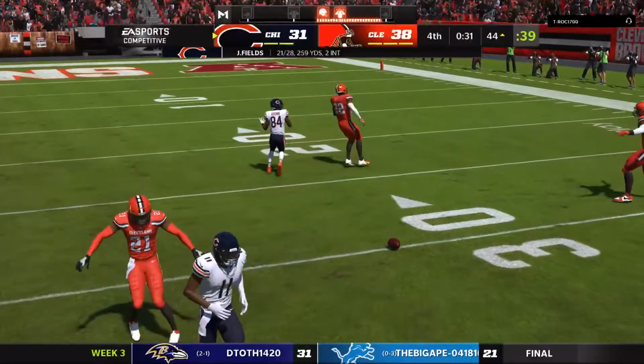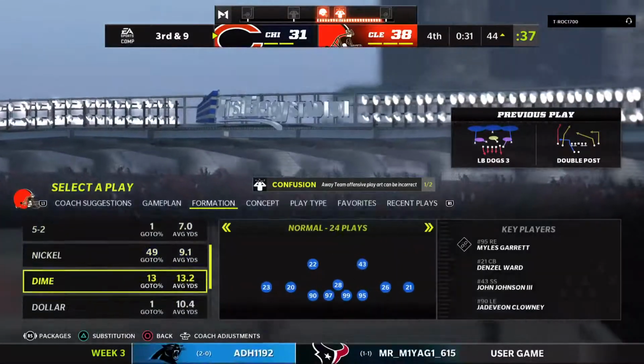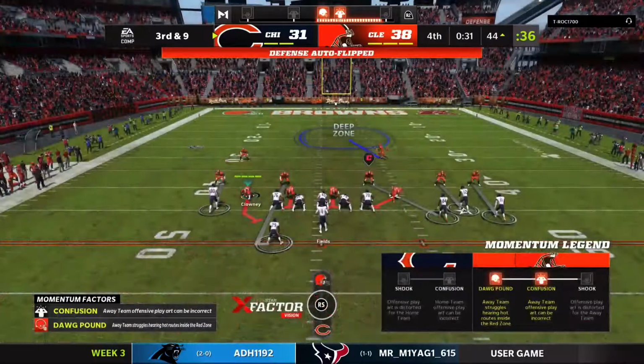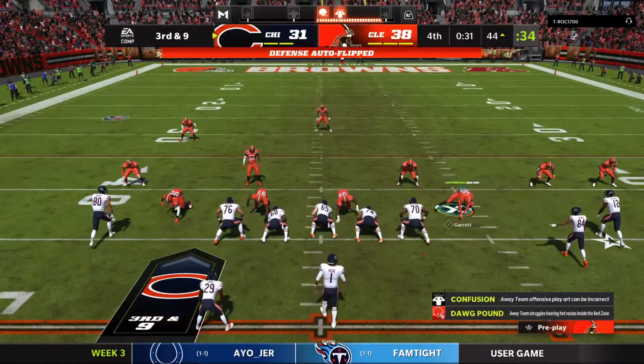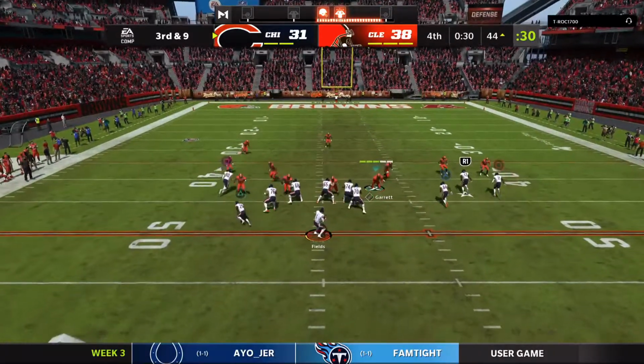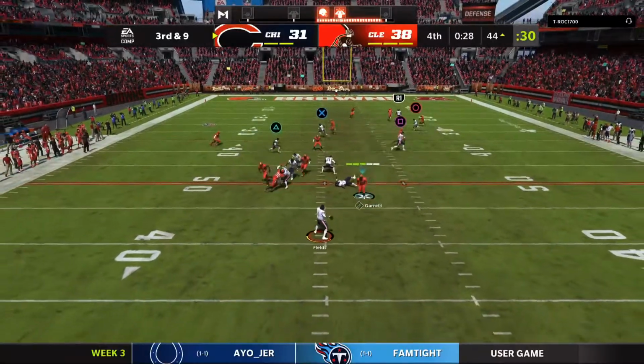Now, meanwhile, here's a second down throw that's knocked away and incomplete. Trying to squeeze it in there at this stage of the game. You got to take some chances. Nice job to knock it away, though. You're so right. Understanding where they are in the game, you got to take that opportunity and maybe thread the needle. Unable to get it done there.